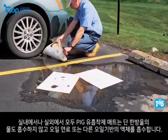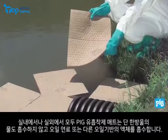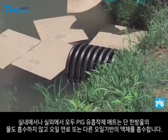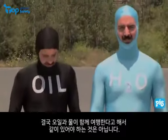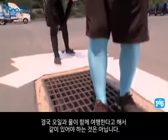Indoors or out, oil-only pig mat is what you need to soak up oils, fuels, or other oil-based liquids without taking on a single drop of water. After all, just because oil and water travel together doesn't mean they have to stay together.